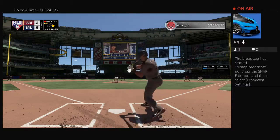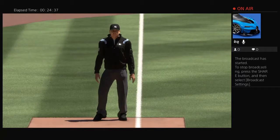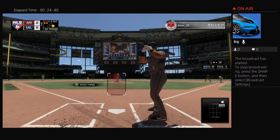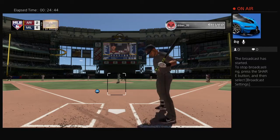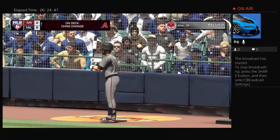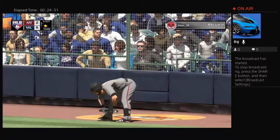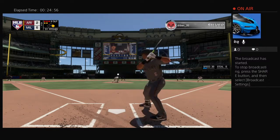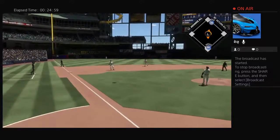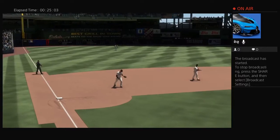Halfway to 100 pitches. Here it is. Started to chase there. They'll appeal it down to third, and no swing. It's ball 2. He's set. Here's the 2-2. Outside and a full count, 3-2. Chris Owings would be next. Popped up. Shaw is over, and that retires the side.